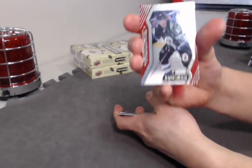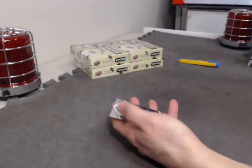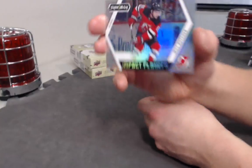All right, we have a Jack Roslovic, rookie red, no bounty. Ray Bourque, blue. Impact players of Will Butcher.